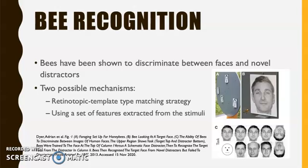Think of the retina as a globe, and when an image is displayed across it, it has coordinates similar to longitude and latitude. These are equivalent to the retinotopic coordinates. So when the bee compares the actual retinal image against the stored template, it's comparing those two images. The other theory involves bees extracting certain features from the stimulus and processing it. Interestingly, some evidence supports the retinotopic template matching, and other evidence is consistent with this extraction of features theory.